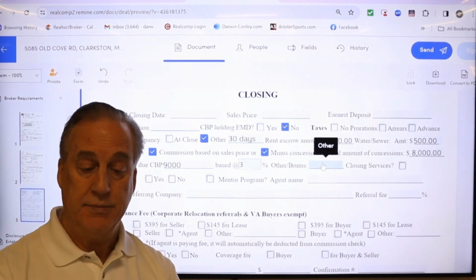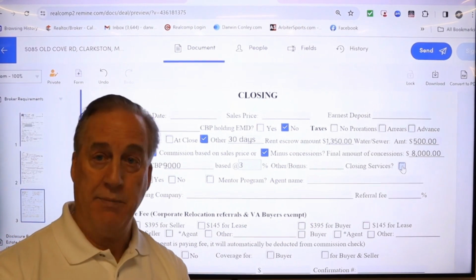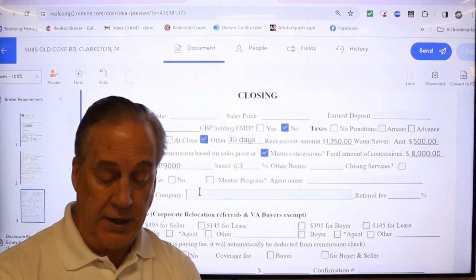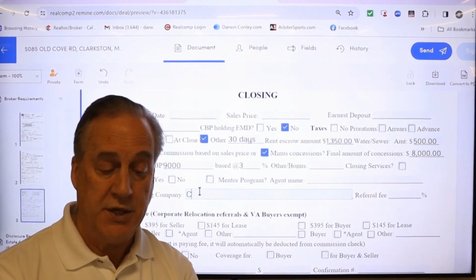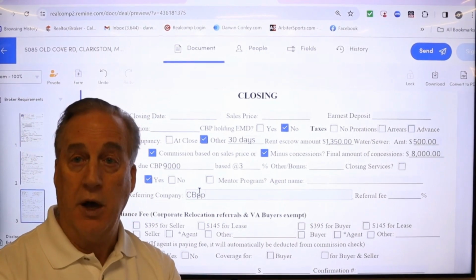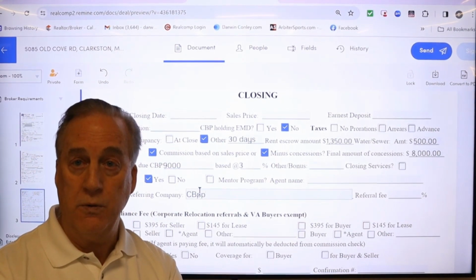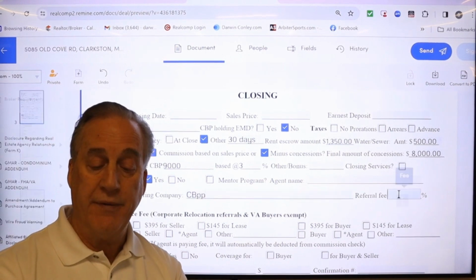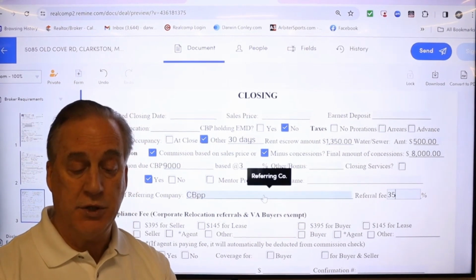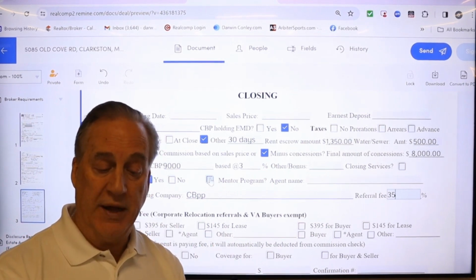Those are commissions. Are you part of closing services? By the way, if you don't know the answer to that, you're not part of closing services. Is it a referral? If so, who is the company? Now guys, this could be within our own CBP, with our partner companies, our sister companies within Century 21. That could be somebody coming through the relocation department. Whatever the referral fee is, we're going to put in here. And the big key, not to be forgotten: if you're new and you have a mentor, put the mentor's name in here.